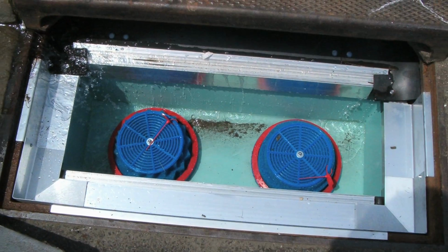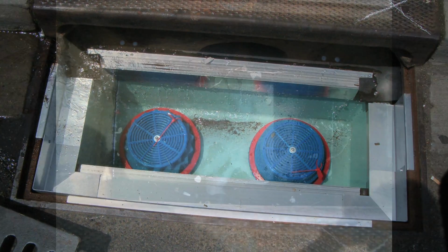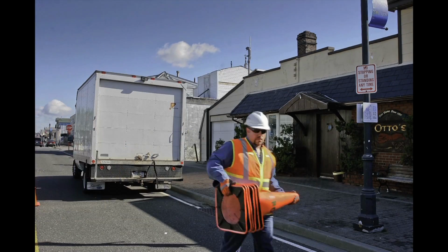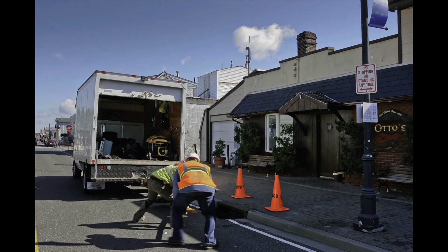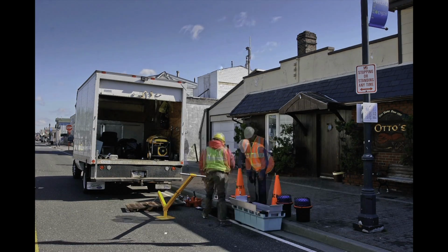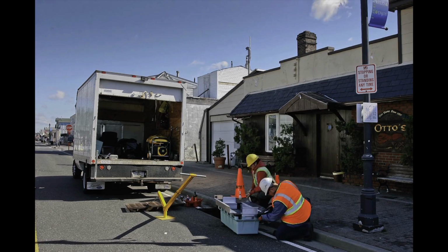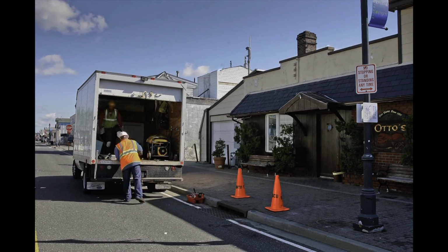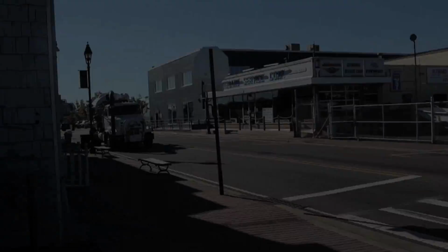Operation Splash researched the issue and found that there is an insert that could easily be installed into the existing storm drain system. We found out there was a company called Fabco Industries right here on Long Island that had the technology that could filter out the gas, the oil, the pesticides, fertilizers, and heavy metals, and also kill the bacteria that causes beach closures.